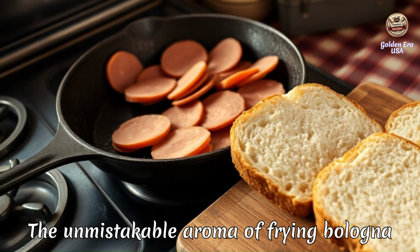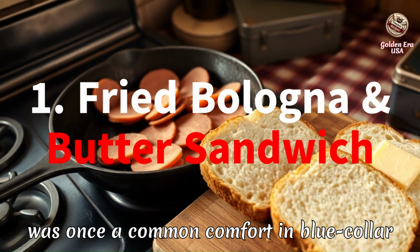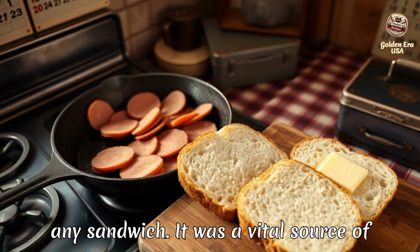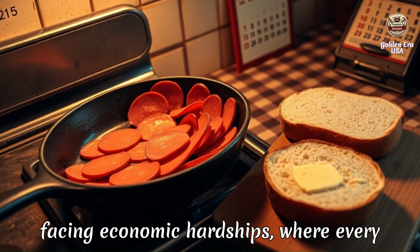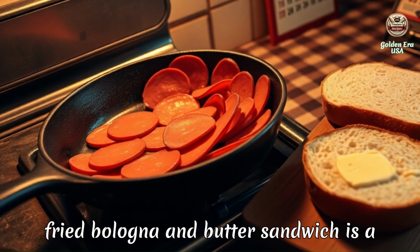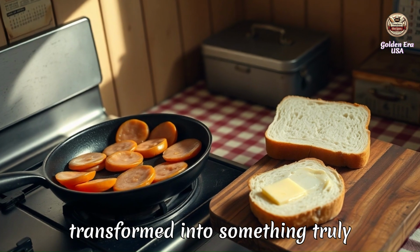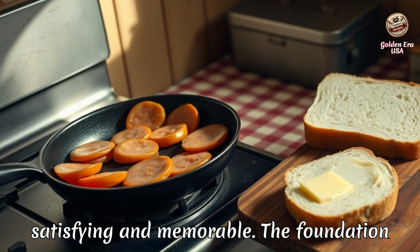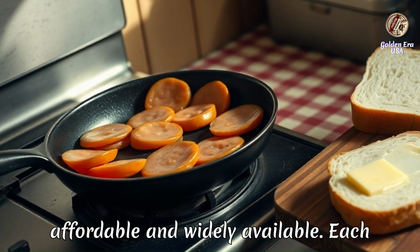The unmistakable aroma of frying bologna was once a common comfort in blue-collar kitchens across America. This wasn't just any sandwich, it was a vital source of nourishment and warmth for families facing economic hardships, where every ingredient had to serve a purpose. The fried bologna and butter sandwich is a testament to how simple staples could be transformed into something truly satisfying and memorable. The foundation was humble white sandwich bread, affordable and widely available.